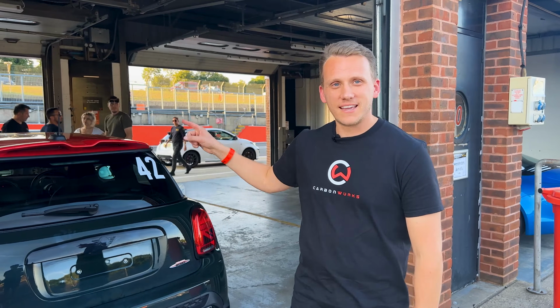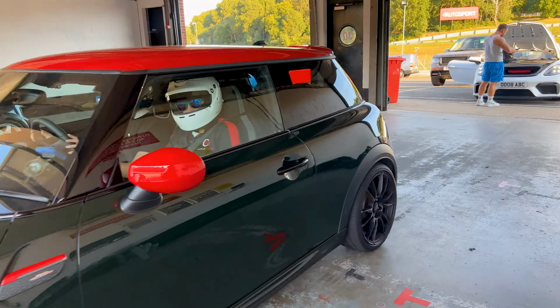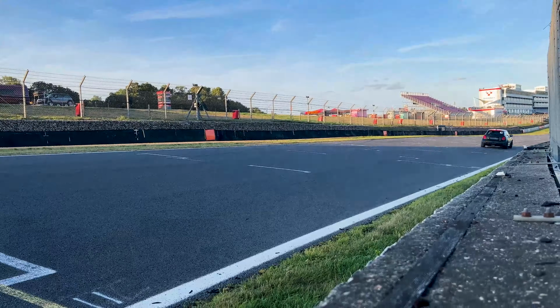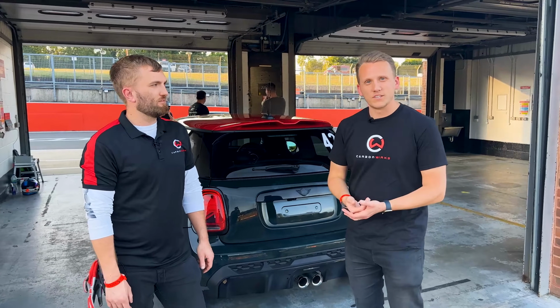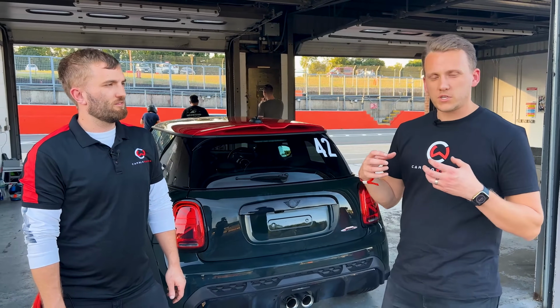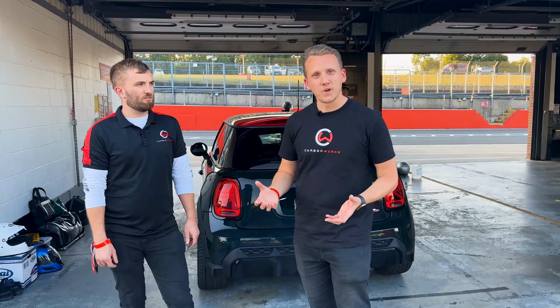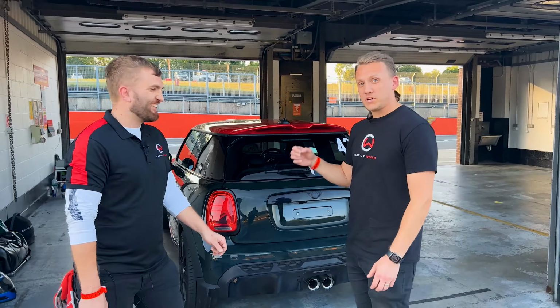JCW is 1 week old and we're here at Brands Hatch to take it out on track. The purpose of why we're here is this car is our current development car, where we're actually going to be changing some of the aspects of it to try and increase performance, but still keeping it as a road car. So for now, exactly that. So you join us here at Brands Hatch.